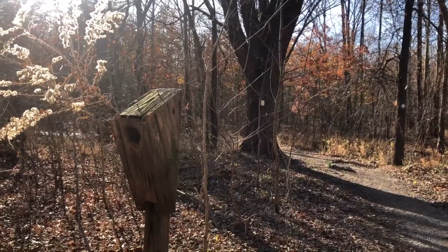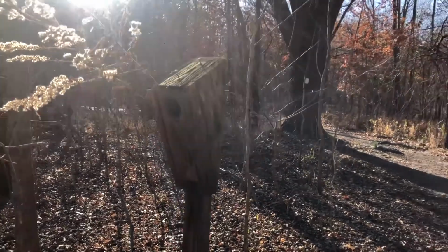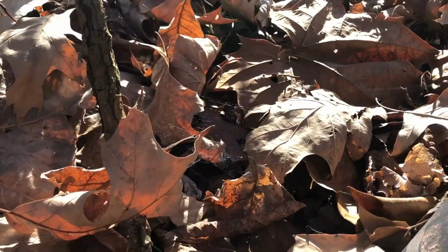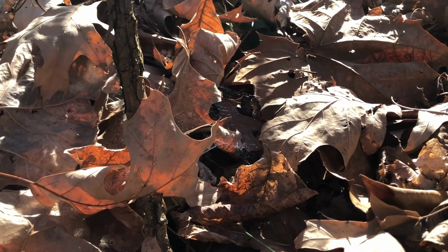And we haven't spotted a bird yet, but we did spot this cool little birdhouse. I wonder if any birds live in there. What do you think, Ivy? Maybe. We spotted something else that was on our checklist. There's a spider web.